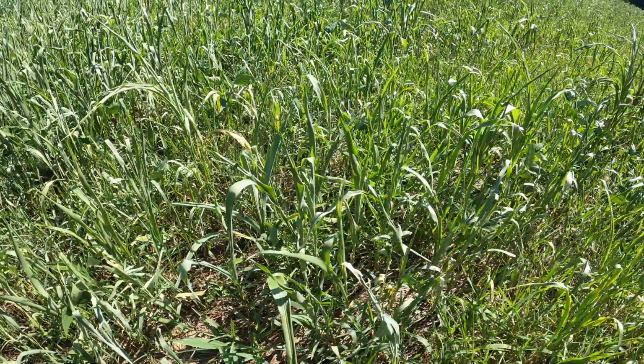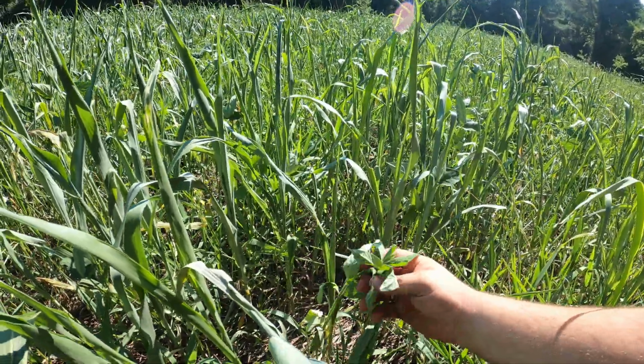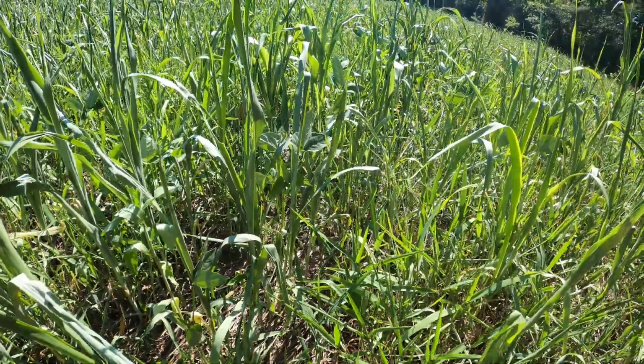But if we take a closer look and dive in here, we got some, I think, sunflower that I'm touching right here. This is wild grass that is growing. So what wound up happening was the sorghum and stuff didn't grow up enough and shade out the ground, and a lot of wild weeds and other natural grasses started growing in this field.